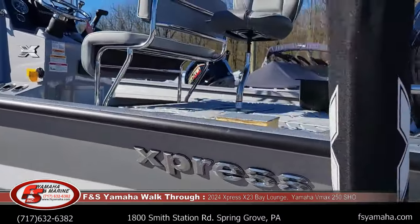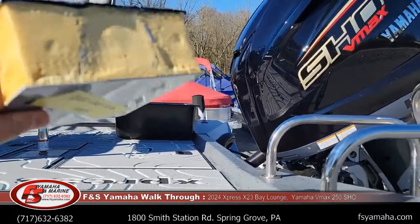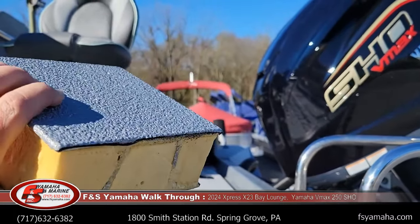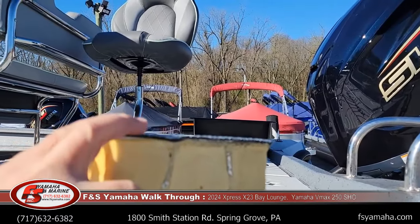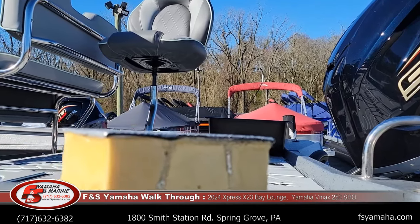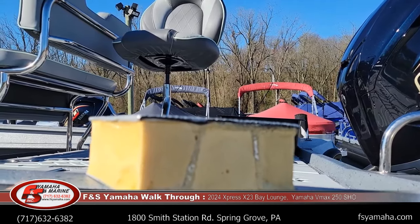More example of the construction is this cutaway of the hull. What you're looking at here, the yellow sticker is the bottom of the boat. This is the floor, the spray and liner. Cross members throughout, and then foam is sprayed between the floor and the bottom of the boat. It makes for a quiet ride, and also helps with more storage in the boat because most of the flotation is in the floor.